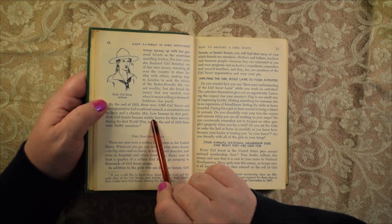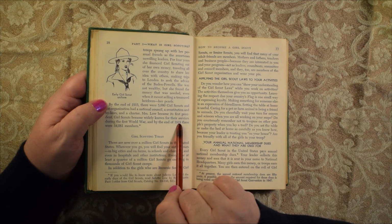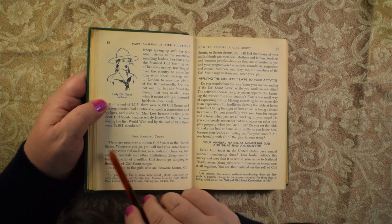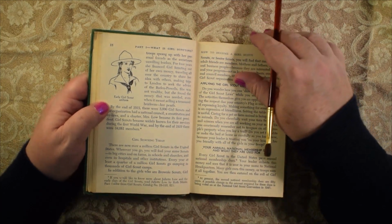Girl Scouts became widely known for their services during the First World War, and by the end of 1919, there were 34,081 members. So in 1947, there are now over 1 million Girl Scouts in the United States. Interesting.